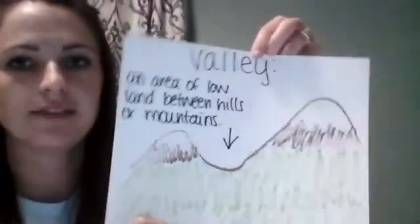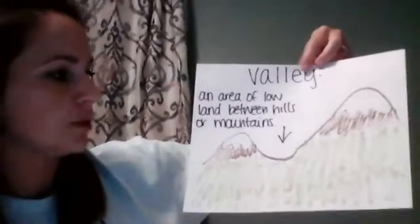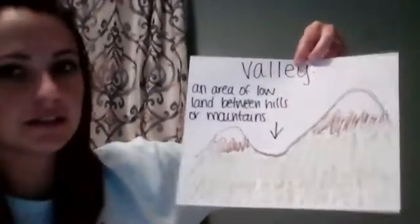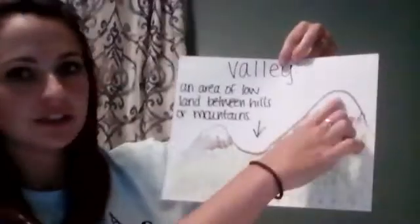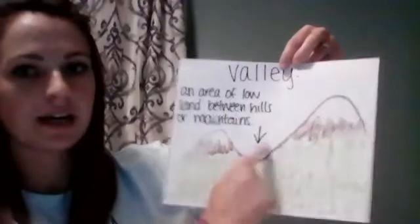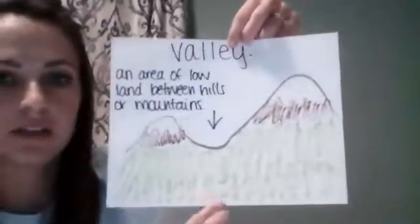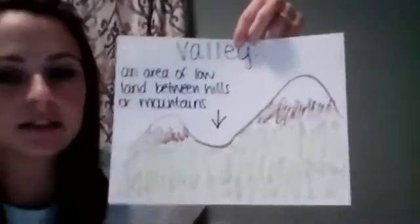The next one we're going to talk about is the valley. A valley is an area of low land between hills or mountains. Here we have our mountains like we just looked at, and here, where it goes in, is a valley. There are quite a few of us that live in the valley as well. We live at the base of the mountain.